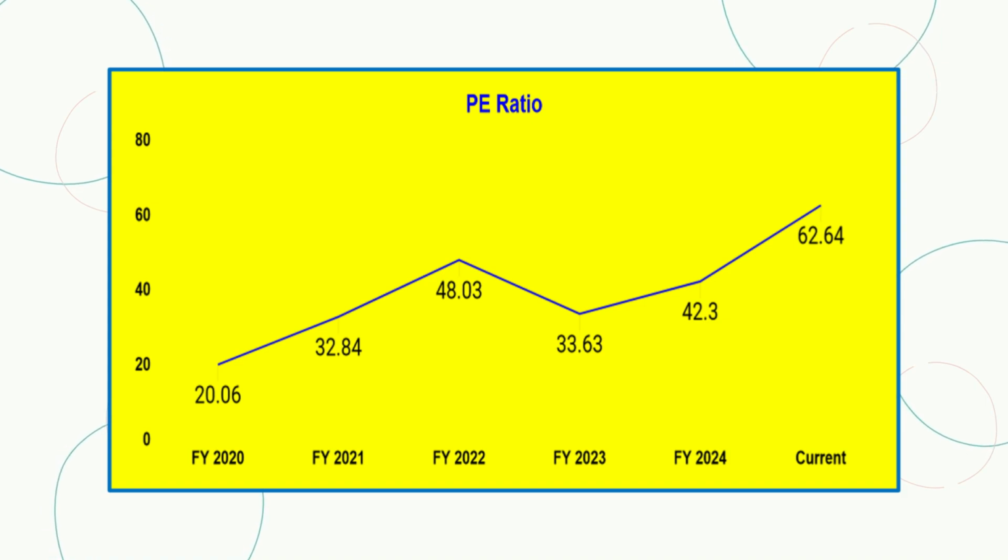soared. However, in FY 2023, the PE ratio adjusted downward to 33.63. This dip could suggest a market correction or a shift in earnings expectations. By FY 2024, the ratio rebounded to 42.3, showing renewed interest and confidence in the stock. Now, looking at the current PE ratio of 61.12, we're seeing the highest level in this period, signaling exceptionally strong market optimism and high growth expectations for CDSL. This upward trajectory over time highlights increasing market confidence in CDSL's ability to drive future earnings growth.